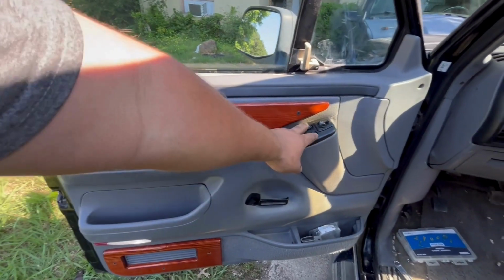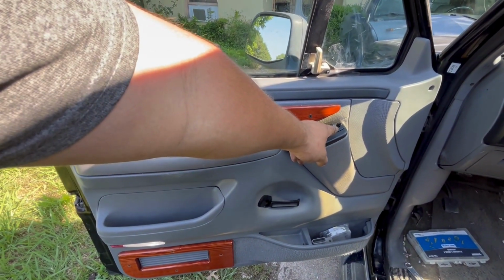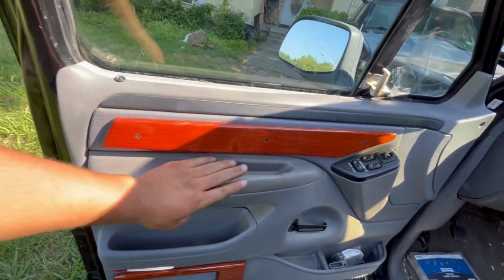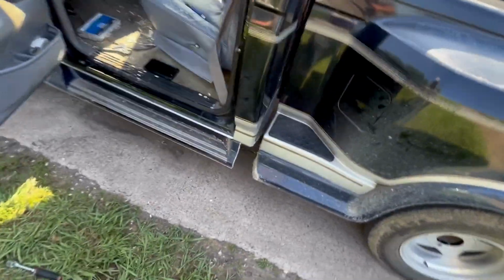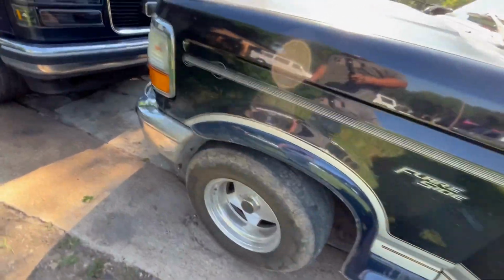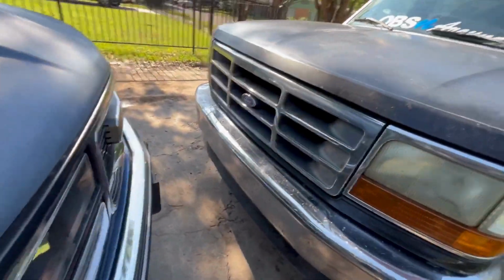All right, guys, there we go. We got a working window again. One of the many more things it needs. And I've actually been taking it to work, and so far it hasn't let me down.